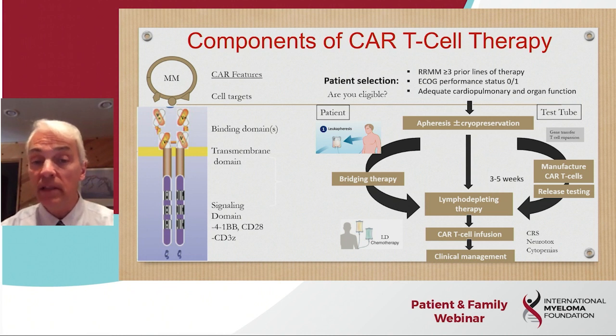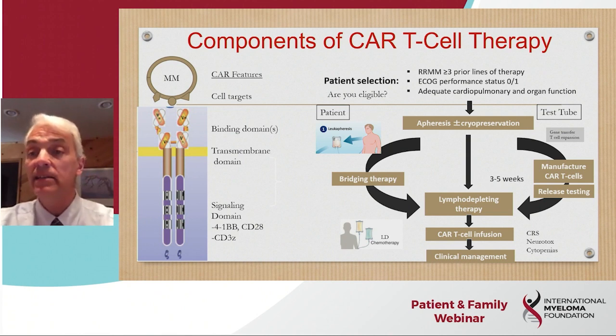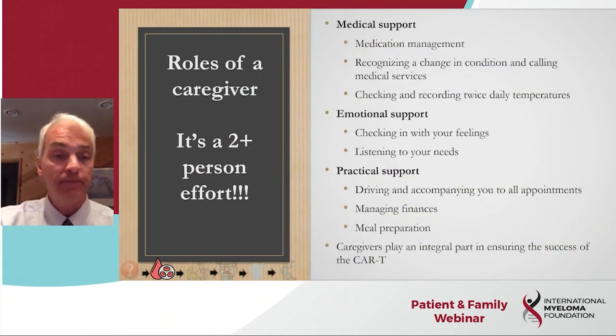Now, the lymphodepleting chemotherapy can mostly be done as an outpatient. Sometimes we put people inpatient if it's more convenient, but often it can be done as an outpatient. For the CAR T-cell infusion at UCSF right now, we prefer to do that as an inpatient, so we watch you really closely. But some centers may prefer to do it as an outpatient. We'll just have to see.